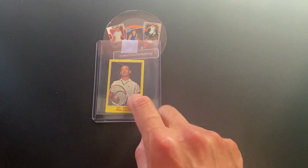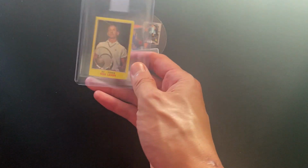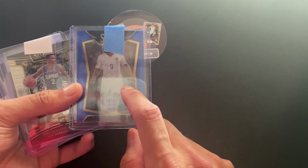Rod Laver, my friend Van on Instagram actually told me about this. It's actually not his rookie card, as I found out. It's his second year card, but still a nice little vintage card there. Raheem Sterling, first year select, to $299.